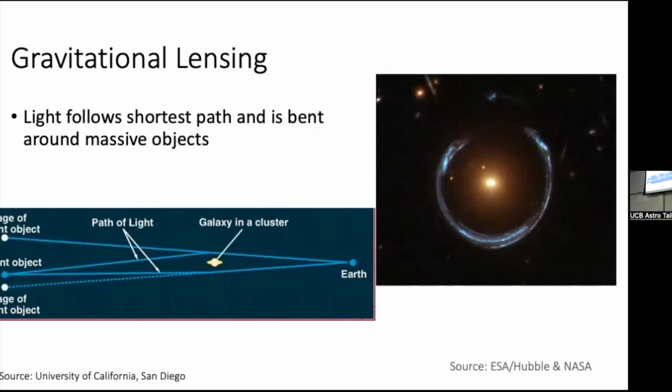Gravitational lensing is when you have a massive object that bends the light of objects behind it in its line of sight. So you can see here, you have some galaxy in a cluster that's bending the light from some other distant object, which is probably a galaxy, and you get distorted images of that distant object, which we then can see from Earth. And here's an actual image of a red galaxy acting as a lens and a blue galaxy behind it, nearly perfectly aligned, so you get the lensing of that distant object.